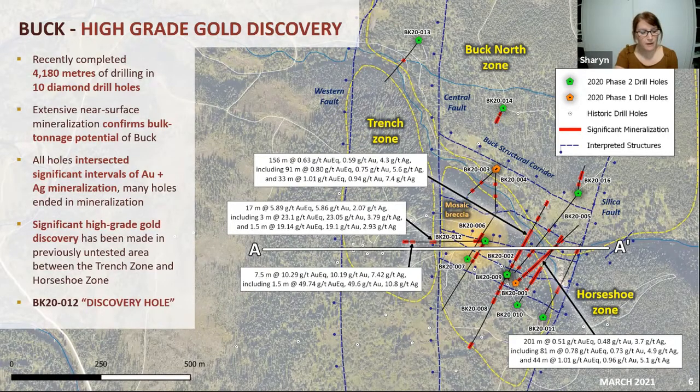So if you can see on the map there, the phase 1 holes from our last program in March are in orange. As well, last fall, we completed just over 4,000 meters over 10 drill holes. You can see those in green on the map. This was to test the lateral and vertical extent of the gold and silver mineralization at Buck. As well, you can see we've stepped towards the north, towards the Buck North Zone, which is an exploration target that we identified this past summer through geochemical sampling.